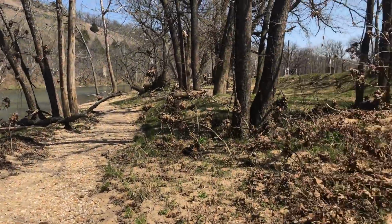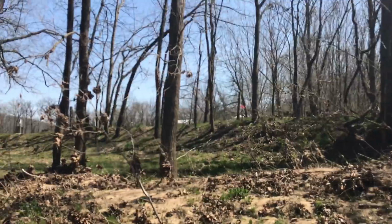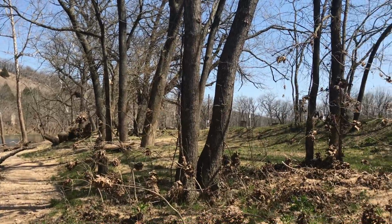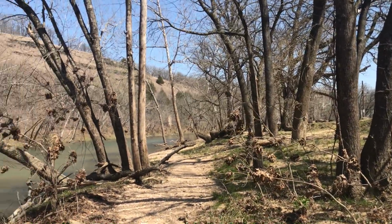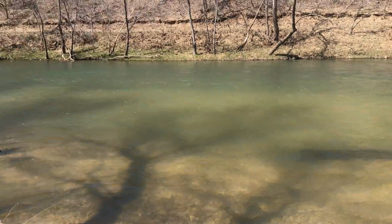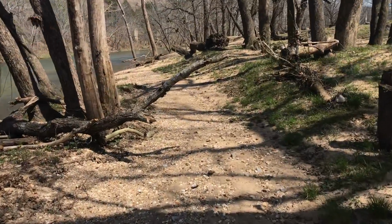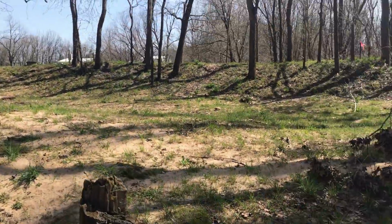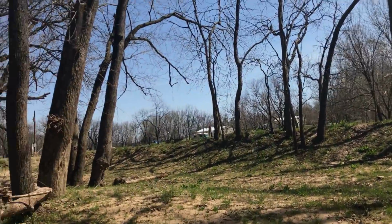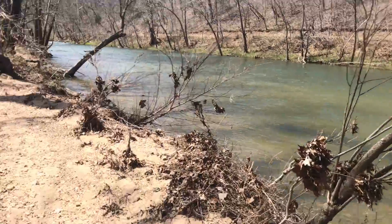Okay, now we're almost there. If you look up there just on the crest of that little hill, you can see one of the markers. So the east side of this directly borders this little resort here. I think it's called Ho Hum Campground. If you want to Google that, check out the info. Okay, so there you can see the survey marker about in the middle of the screen. There is Ho Hum Campground. So we're at about the northeast corner of the property.